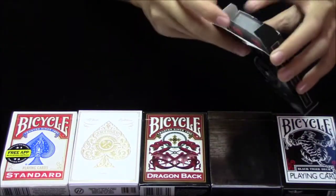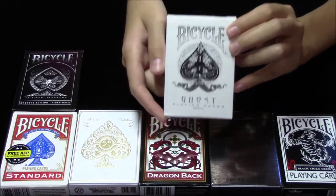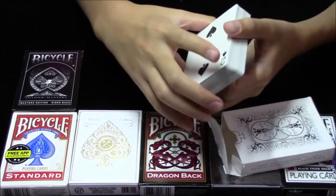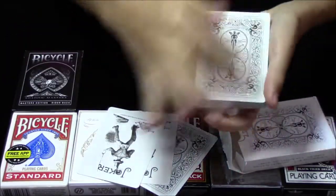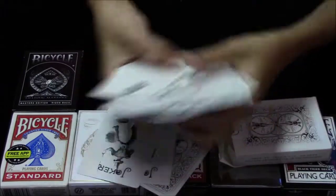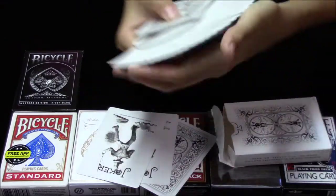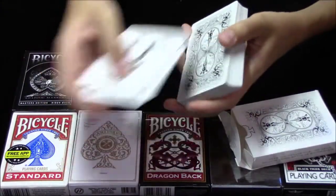So now let's move on to what is in the 4th place. The Bicycle White Ghost deck is in 4th place. And I've noticed that the White Ghost deck's stock is a bit more flexible and thinner than the Black Ghost deck. And the Jokers I really like, but here the whole back design right there, get into focus, and all the faces, this entire deck just pops for me, and it just looks really nice. As far as handling, as you can see, this deck has no issues there whatsoever. The White Ghost has definitely earned its spot as the number 4 deck, and will always be one of my all-time favorite decks.